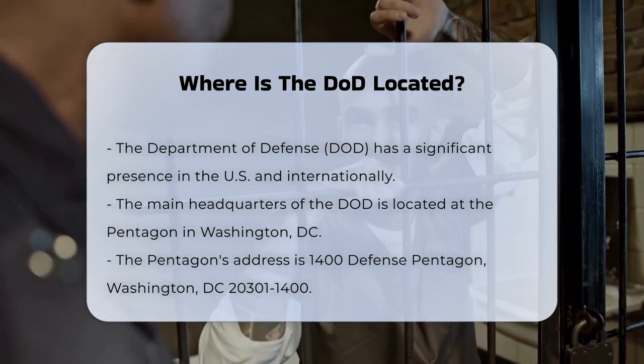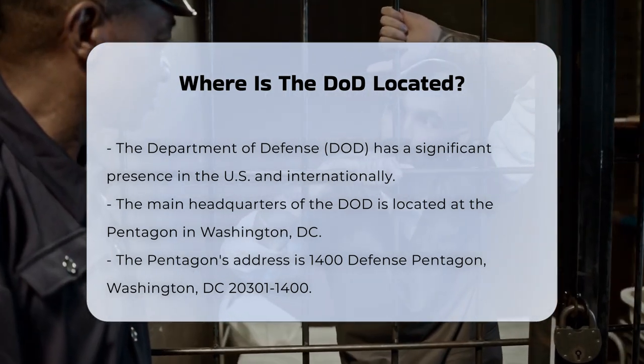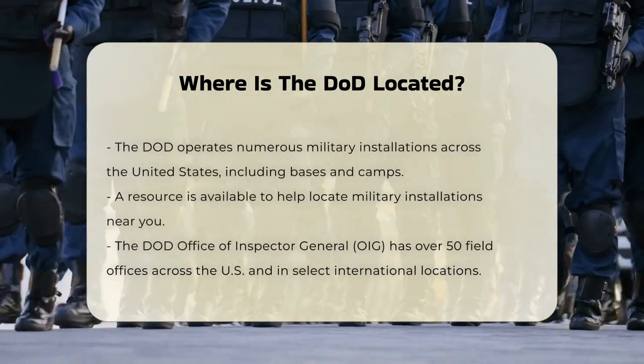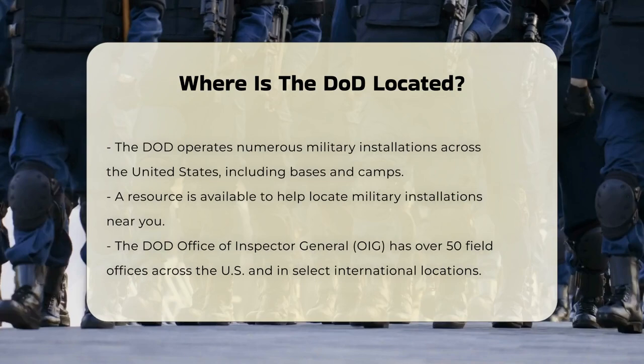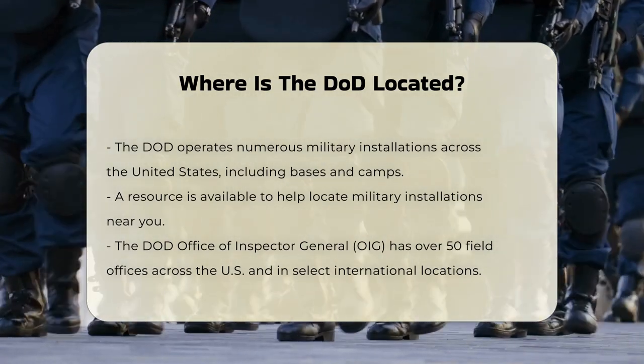Military installations. The DoD operates numerous military installations across the country. These include bases, camps, and other facilities that are crucial for the department's mission. You can find these installations by using the DoD's resource to locate military installations near you.